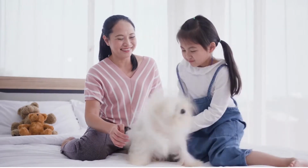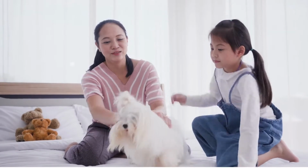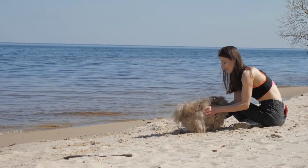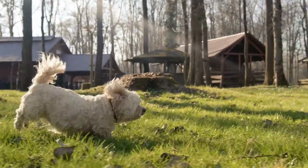There are many types of Shih Tzu cuts and combinations thereof, the most popular of which are shown in this video. They have not only evolved to make a Shih Tzu look good and even more cute, but the hair maintenance is also essential for the health of the dog.